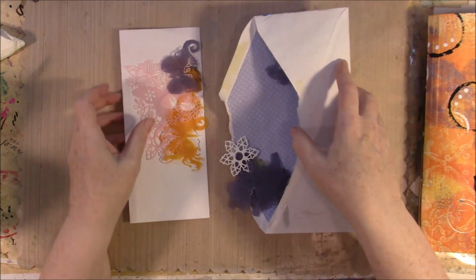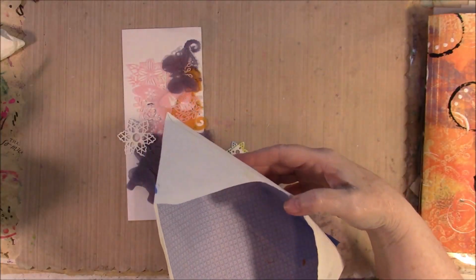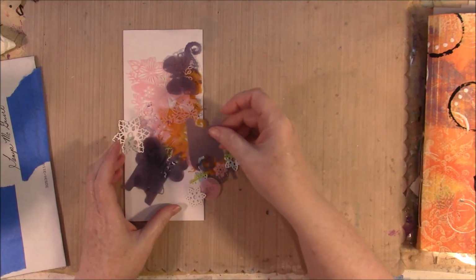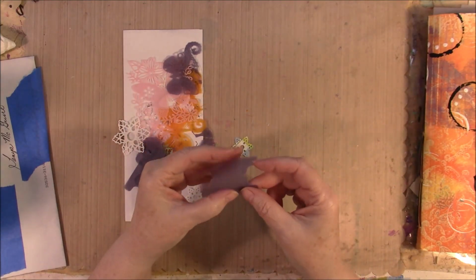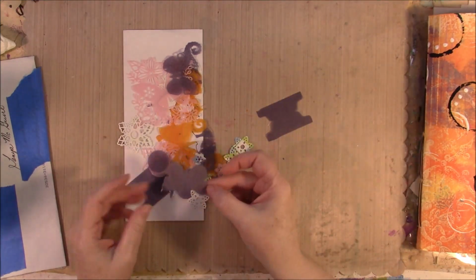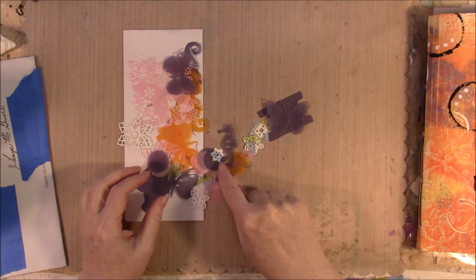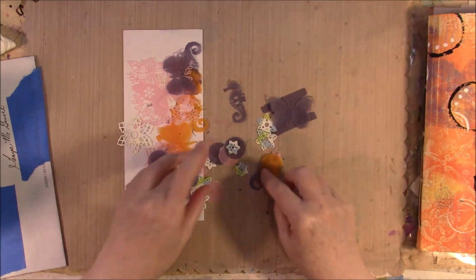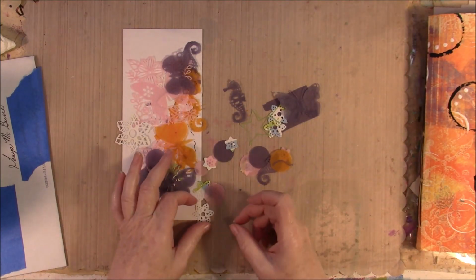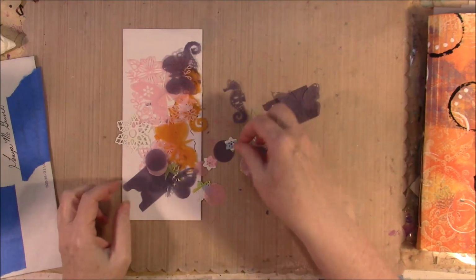There were die cuts in here, and they're just beautiful. They're just yummy in there. Like I said, thank you, Teresa. Before I even look, thank you. Ooh, that's fun. That's a tab. And these are vellum from the looks of them. Oh, and a really pretty butterfly. Some really pretty flowers. Some seahorses. Oh, that's a little star. I'm not sure if these are flowers or snowflakes, but likely as not, they will turn into flowers for me.